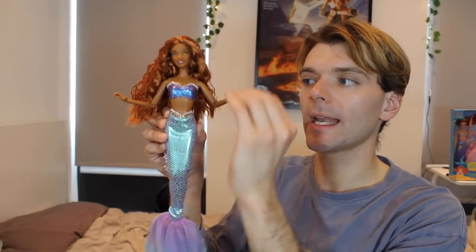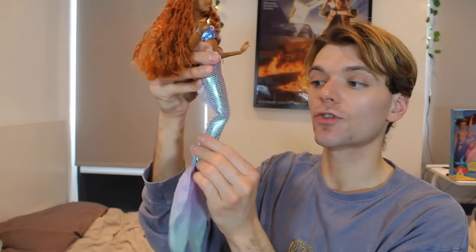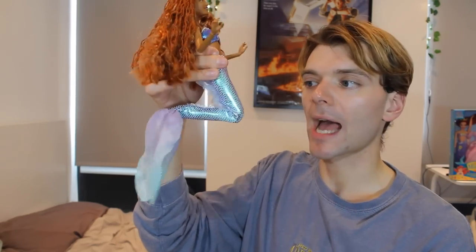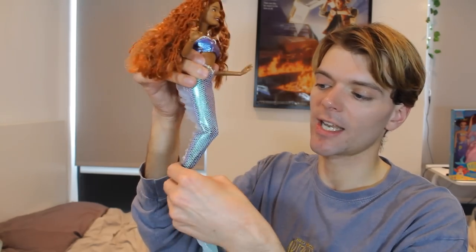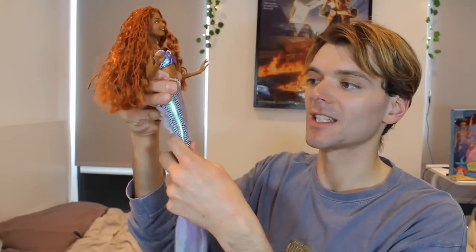Anyway, now a great feature on this doll is the articulation. She has so many different points of articulation. She even has an extra joint in the knee so she can bend her knees all the way back, which is brilliant, I love that. And she has articulation in the feet or ankle area. I mean, she's a mermaid at the moment, so she doesn't have knees or ankles, but you get the idea.